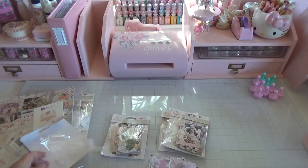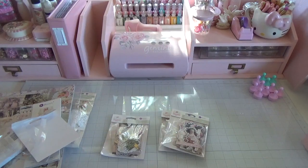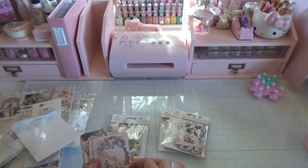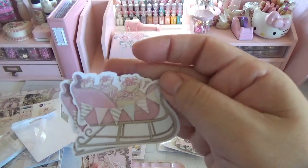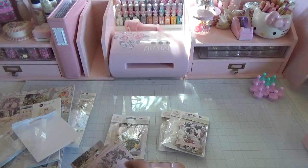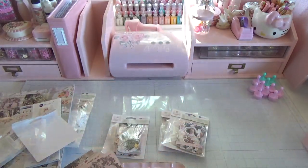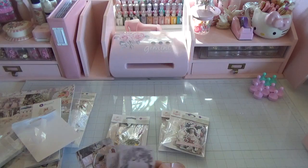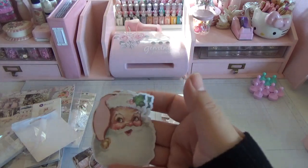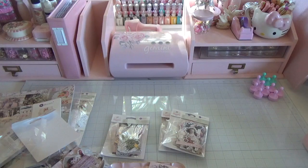Okay, so here are some of the designs. Again, a lot of those little stars that he puts on the packages. Sentiments. Here is the sleigh, the pink sleigh. Very cute. Pink boxes, gifts, sentiments. This one's cute. I really like this one. There's a little Santa right here. Very cute. And you get some tickets with gold foil.